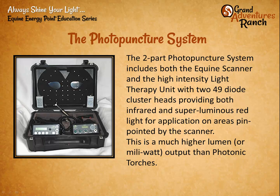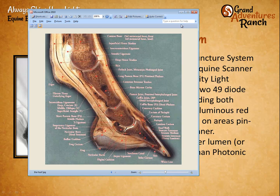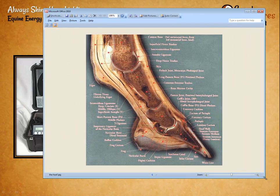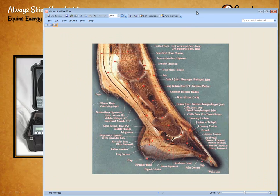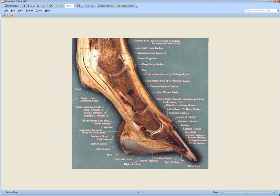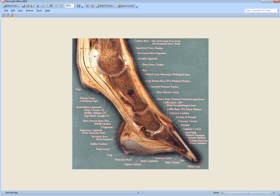We'll do a webinar probably next week on using the photopuncture specifically for navicular, but I wanted to bring up a picture for Sandra tonight of the inside of the horse's hoof, to really explain what I was talking about to her. This is an autopsied foot that was sliced right down the middle, transecting the leg. Okay?